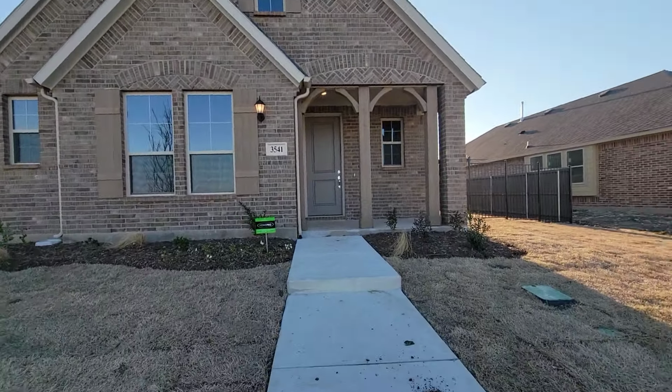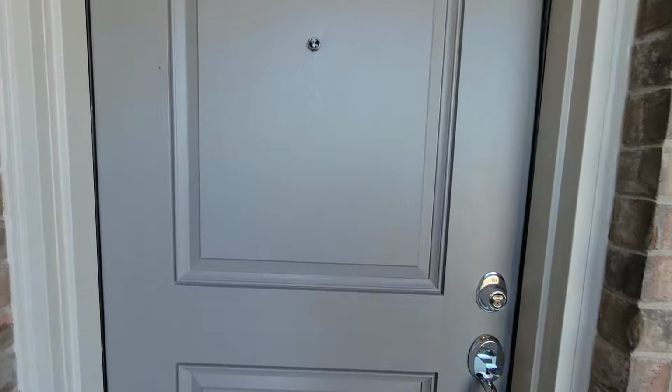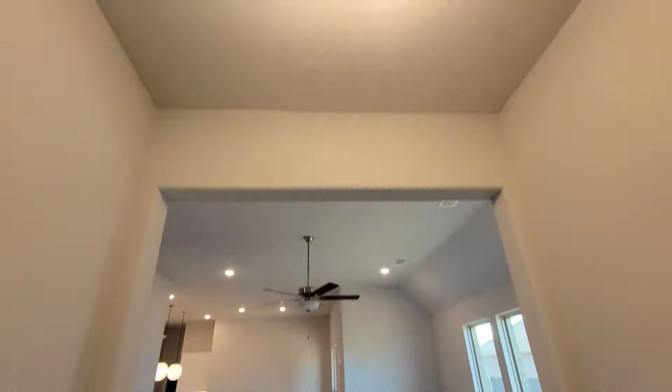You got the nosy man porch. This is the nosy man porch right here, and you can just sit out here, walk side to side, and see what's going on in the whole neighborhood. Some people got the nosy man porch, some people don't. But yeah, let's go on the inside and let's be nosy and see what the inside looks like. Let's go. That's the entry.